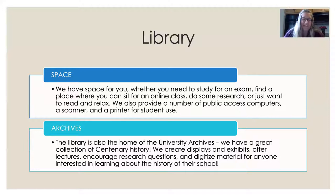And then the other thing I wanted to mention here is that the library is also the home of the university archives. We have a great collection of centenary history, displays and exhibits. One of our archivists is working on creating a mini museum in our library lobby area. We also field research questions relating to the history of the college or the area itself. And we digitize some of the materials that we have for anybody interested in learning about the history of the school.